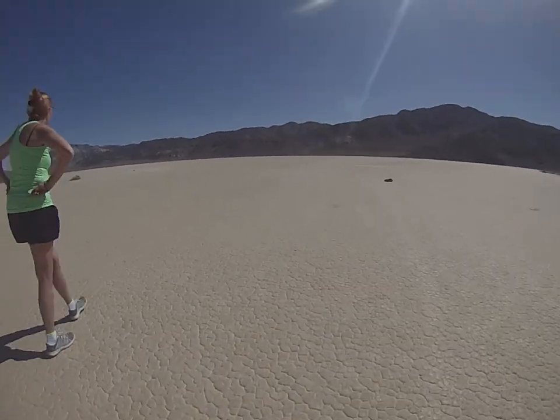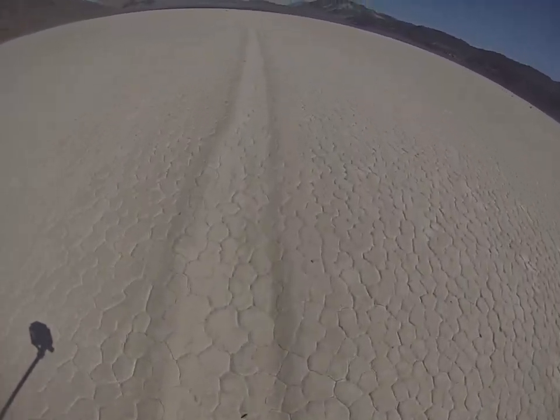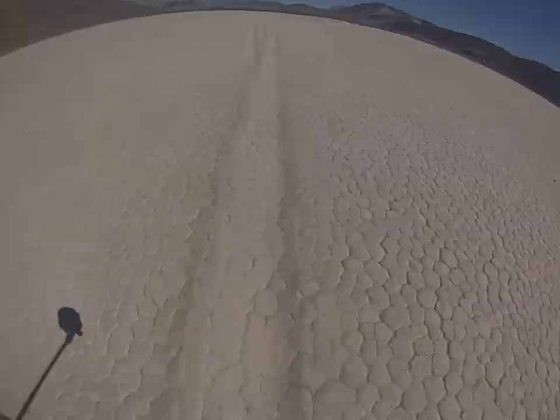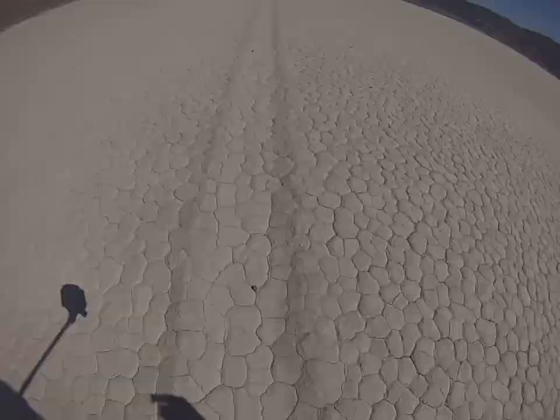What brings most visitors here are the moving rocks, or sailing stones as some call them. These rocks leave long trails behind them that last for years. Some of the rocks can even change direction. The stones with smooth bottoms can change directions multiple times. For decades it was a mystery how these rocks moved on their own.